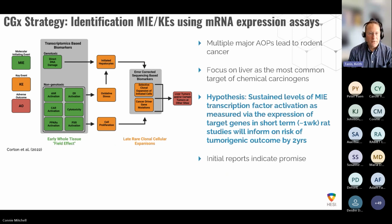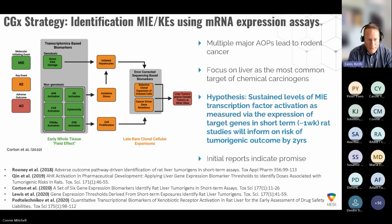All right, so specifically then, where we're focused in the carcinogenomics group, there's multiple AOPs that we believe lead to rodent tumors that are non-tumorigenic. So these include things like nuclear receptors, AHR, CAR, PPAR, persistent cytotoxicity, and then of course direct DNA damage. And we know from prior work, I think there's an animation here that's missing. Connie, if you click once again. There we go, the references.